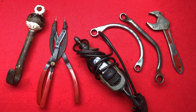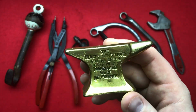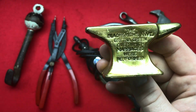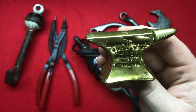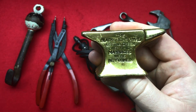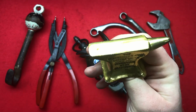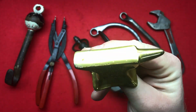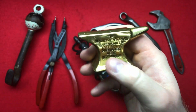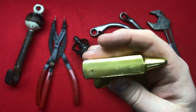A special thank you to my buddy Jim, who sent me this really cool Gretna Green little anvil. You'll find these if you're in the UK all around, and they're quite cheap. They're all slightly different printing, but they say exactly the same words. A lot of people got these in the 40s, 50s, 60s, 70s, and brought them back. And obviously, they're just kind of cool little miniature anvils. A little piece of history, and somebody got this on their wedding day, which I think is kind of cool as well.